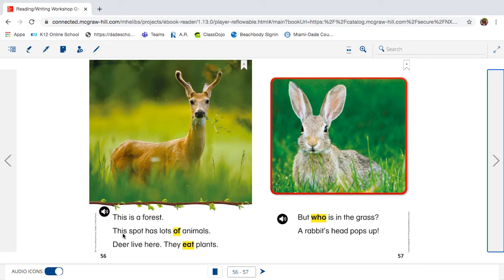This spot has lots of animals. Deer live here. They eat plants. Okay, who's in our first picture? A deer. What does he eat? Plants. Who do you think is in our next picture? A rabbit. Okay.